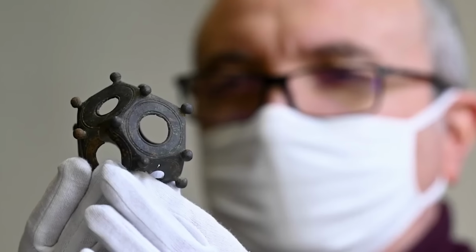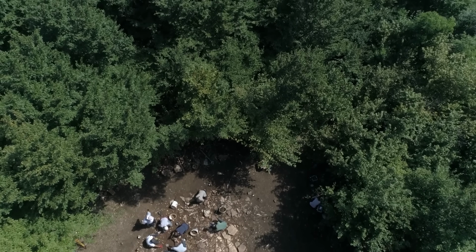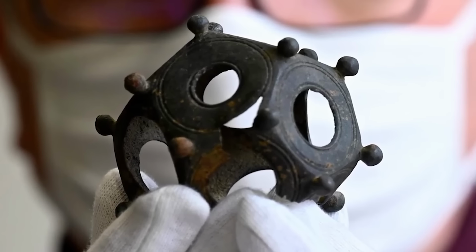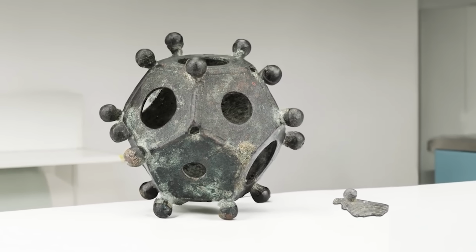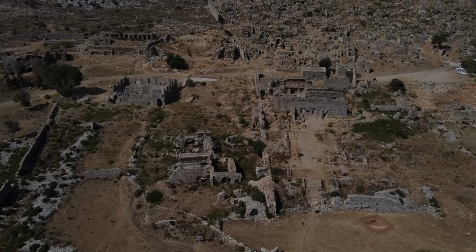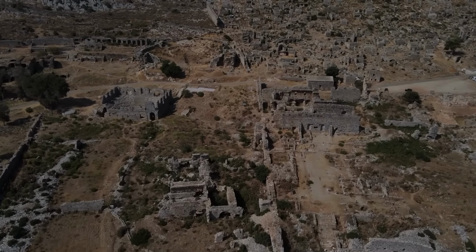In 1739, a strange bronze object was discovered near the town of Aston in England. It had 12 flat faces, each a perfect pentagon, with a hole in the center of every face. Small knobs protruded from every corner. This object became known as a Roman Dodecahedron. Since then, over 120 of these objects have been found across Europe. They date back to the Roman Empire.